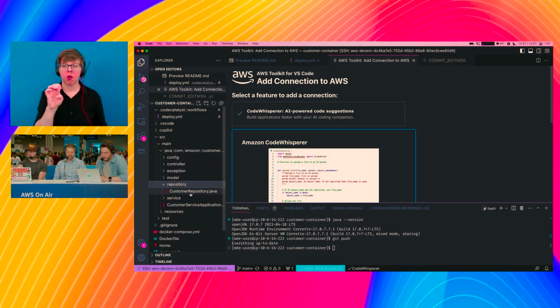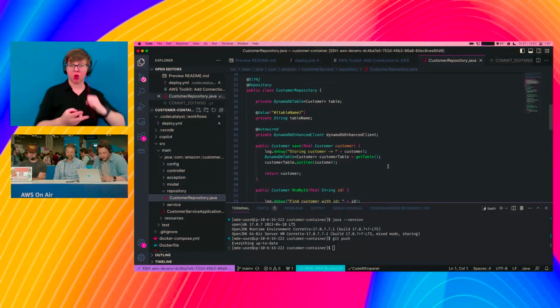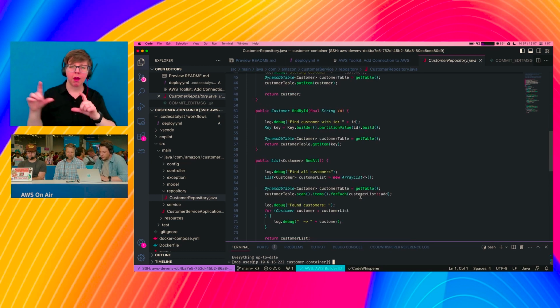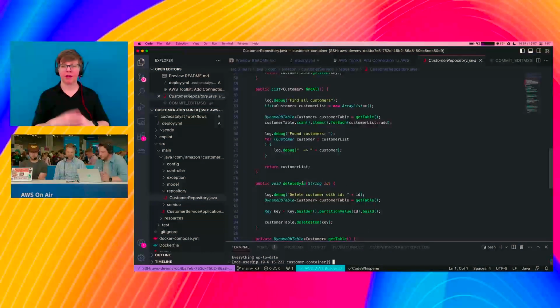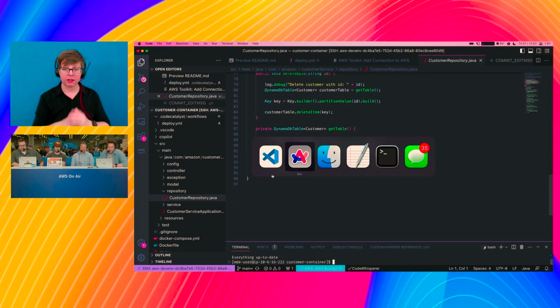What I wanted to focus on is this customer repository. It does some straightforward CRUD operations: list customers, delete customers. And there's a good example.